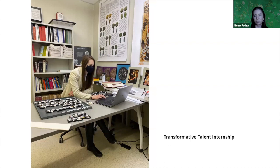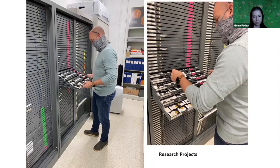I was also very fortunate to receive the federal funding for something they call Transformative Talent Internship. And so Brittany, who was doing a lot of research with me, then received her internship. We worked extensively for 8 months, and then she continued to work with me. Afterwards, we received some funding for her to continue her work, and we are still working on the photography project. Research project with students, this is Scott Coleman. He's actually now doing a PhD at Carleton University in Ontario. And his focus is Byzantine coinage, and he's actually incorporating the study of the collection in his dissertation.